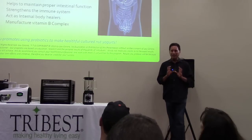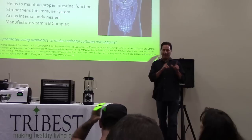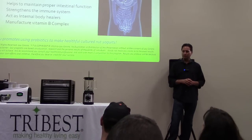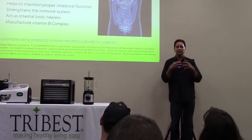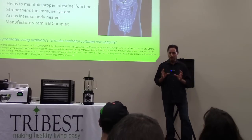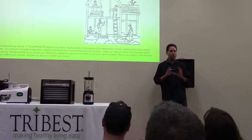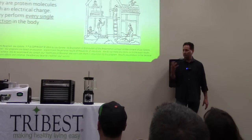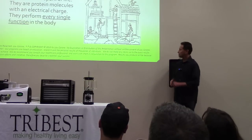So we have a very powerful probiotic back there. It's called Life Biotic, and the therapeutic one is called Pure Life. But what I'm saying to you is that it's imperative that you have good, healthy intestinal flora. Remember, that means a good army of friendly bacteria in your tract running through your system.